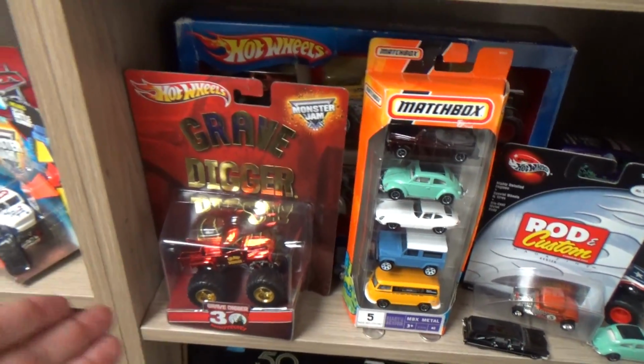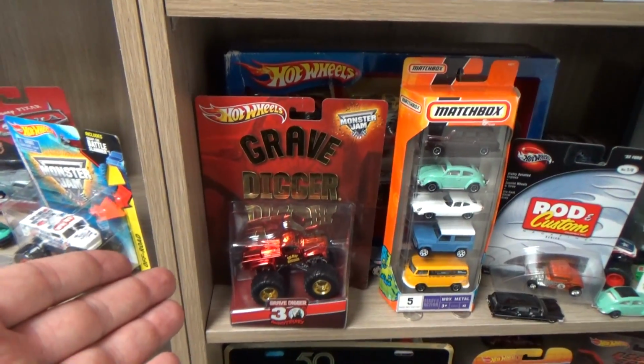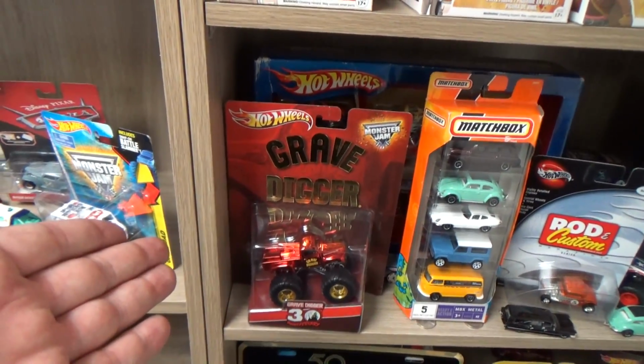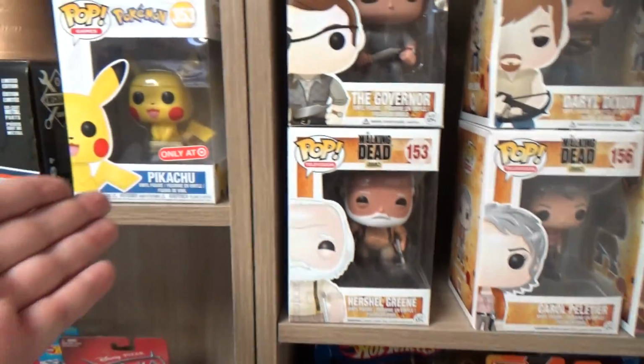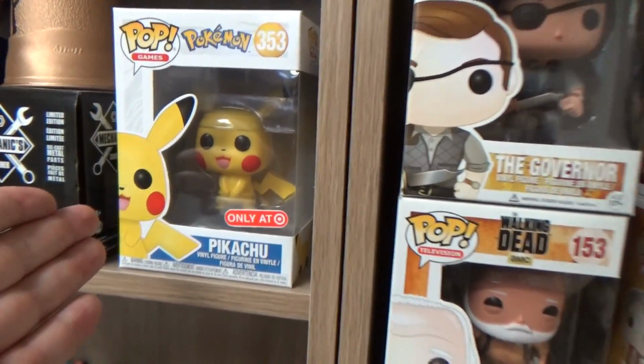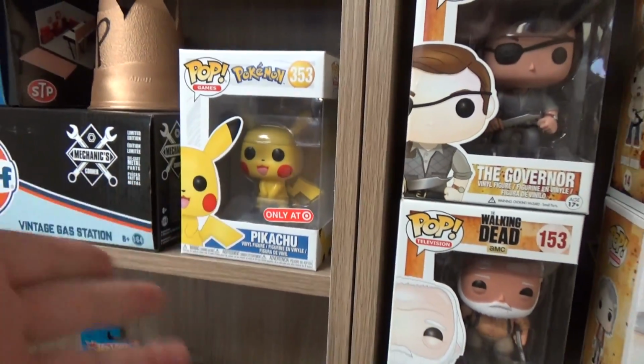On that note, I have no intention of flipping stuff on eBay, like finding brand new stuff in the store and then flipping it on eBay. I have no intention of doing that, except for maybe something like this, where I found it, I was allowed to buy it. Who knows? Might keep it, might let it go.